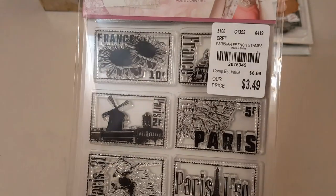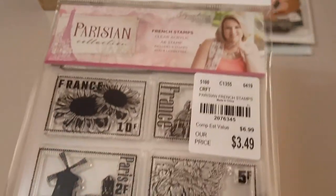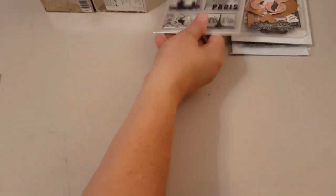I got this particular stamp. It was $3.49, but it's like little stamps. So I thought it would be cool to make my own stamps for ephemera and or just designing my pages and or scrap or journals. I don't make scrapbooks, but yeah.